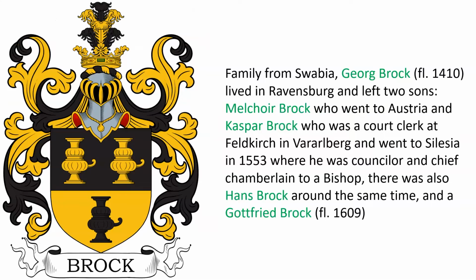A family from Swabia, Jorg Brock, alive in the year 1410, lived in Ravensburg and left two sons, Melchior Brock, who went to Austria, and Caspar Brock, who was a court clerk at Feldkirch in Vorarlberg and went to Silesia in 1553, where he was counselor and chief chamberlain to a bishop. There was also Hans Brock around the same time, and a Gottfried Brock, who was alive in 1609.